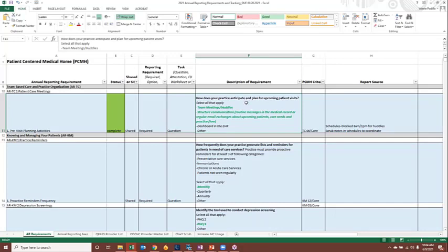And the description of the requirement is verbatim exactly what is from the annual reporting standards and guidelines. And then what's in green is our organization's response. So a sample of a question is, how does your practice anticipate and plan for upcoming patient visits? And you select all that apply.